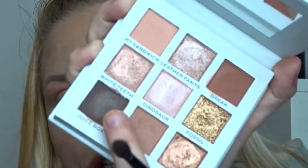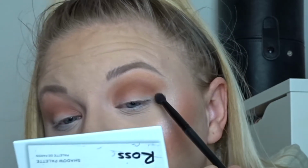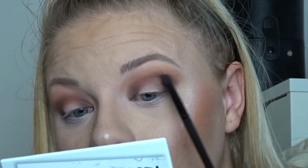I'm going to take Juice Box, which is the darkest matte in the palette. This is very kickbacky. I'm going to put this in my outer and inner corner to give it that depth. And I've also just blended this in my crease a little bit. And I'm gonna go back in with my original brush and also go over these creases a little bit just to add a little bit more depth.